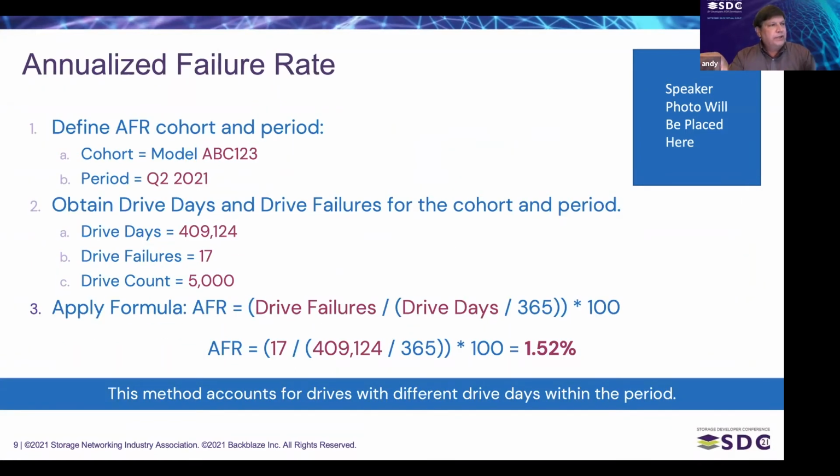Here's the formula that we use to compute drive failure, and we've been using this since the beginning. It's all based on a very simple thing, which is you take a cohort, a model, for example. I would like all of the model ABC123 over a given period of time, in this case, Q2 2021. We gather up the number of drive days, how many drives are operating over those periods and how many days they were working. And then the number of drive failures, and we put it in that formula down there in step 3, and we get an answer. In this case, it's 1.52%.